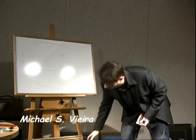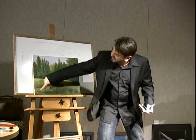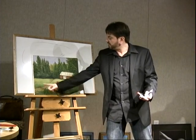And a good vehicle for doing that is like this path. If your path actually came from here and did a nice little wrap around, then your eye actually enters through the path and follows the path.